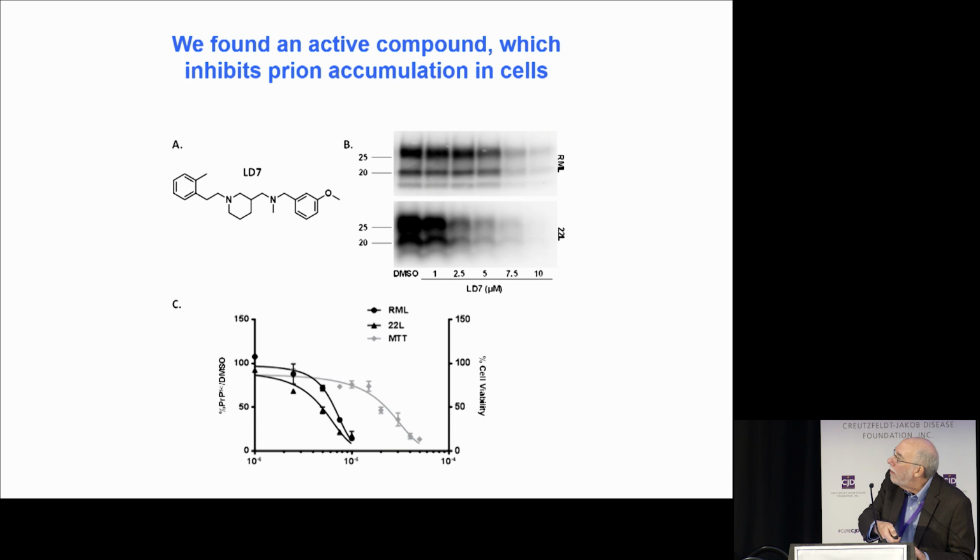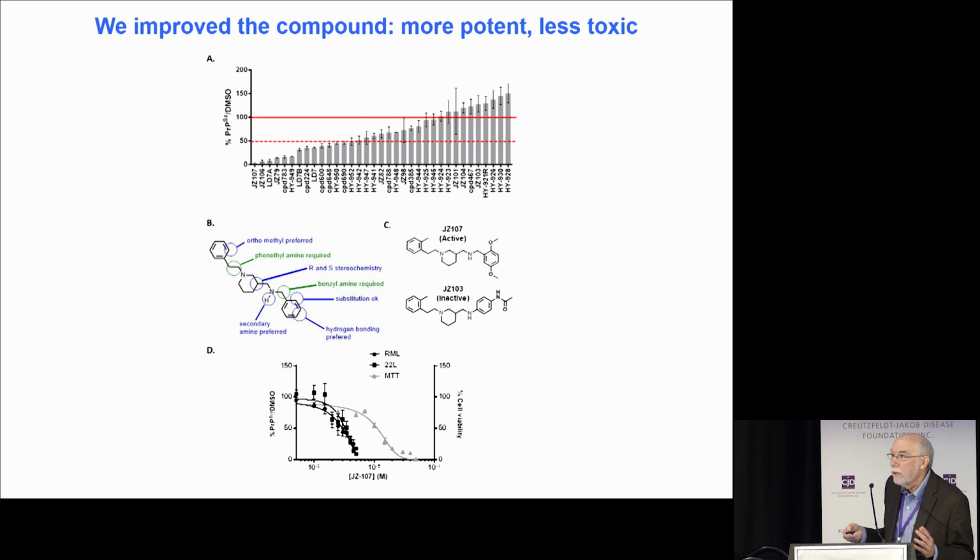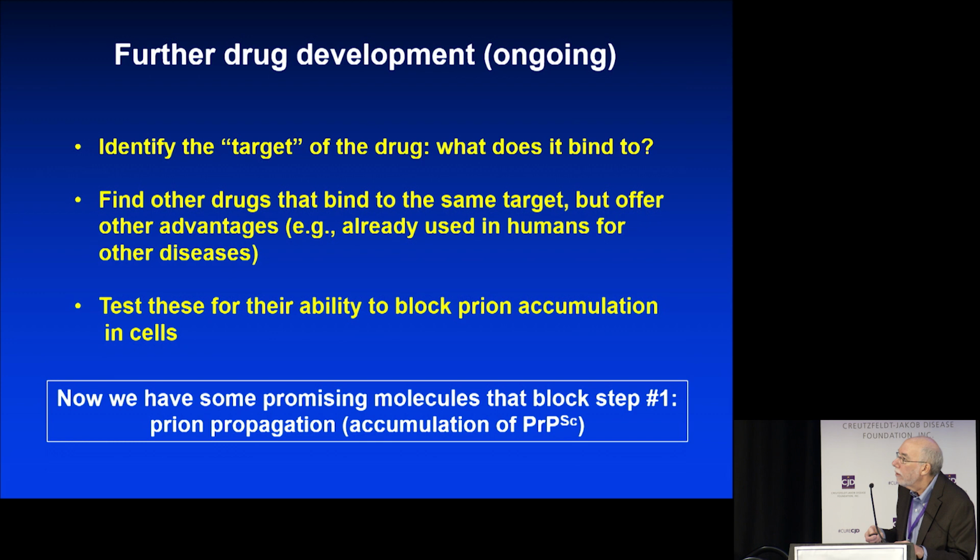And then what happens is you try and improve the compound, okay? And you can improve it. We collaborated with an organic medicinal chemist at Boston University, and he changed different parts of the molecule. He identified which parts of the molecule were really essential for its biological activity, and we came up with improved molecules. One example is this molecule called JZ107, and that was effective at a lower dose and was less toxic. And so that's the process of any kind of drug discovery project. So that's what we did. And so we're in the midst of pursuing this arm of the therapy.